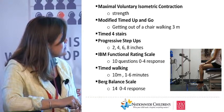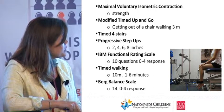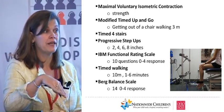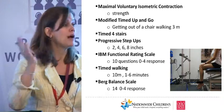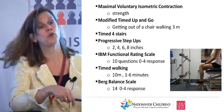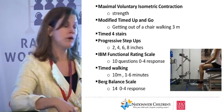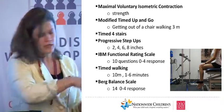The Berg Balance Scale is another lovely assessment for the elderly. It's a 14-point scale with, again, a 0 to 4 response. It goes from very simple things, like being able to stand with your eyes open and closed, looking over your shoulder, to picking up something off the floor and seeing how far you can reach forward. So we also looked at that.